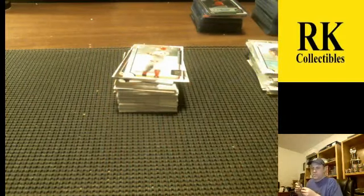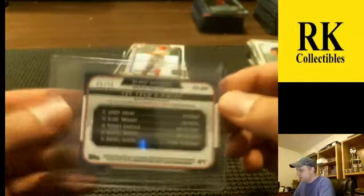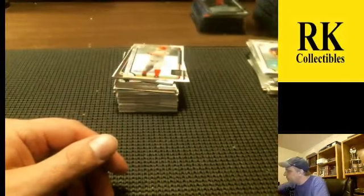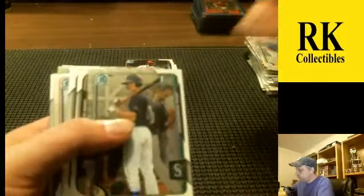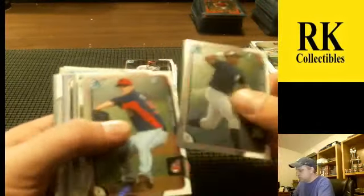Is that yours, Adam? The aw crap means probably not. No. I saw the second one. Number 5 of 25. He does have an auto. I have not hit it, obviously, yet, in my cases. Yeah, that's a nice top five there on the back of that card: Swihart, Owens, Devers, Margot, and Castillo. Yep.